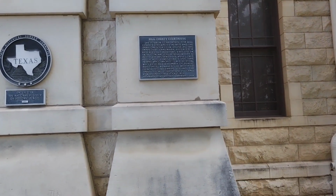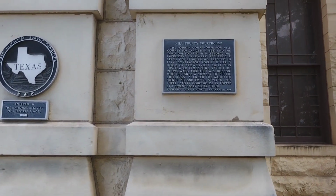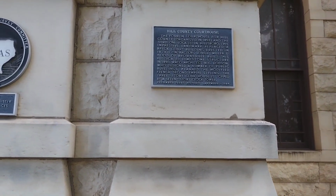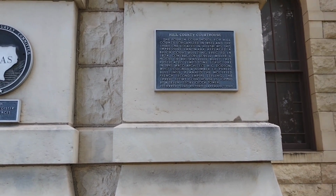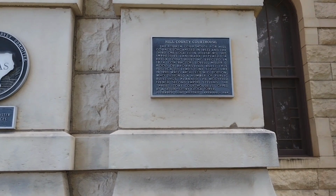Okay, here is the historical landmark plaque here for the courthouse. And it was organized in 1853. And it was erected in 1874, completed in 1890.